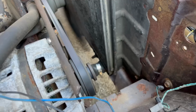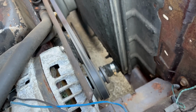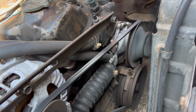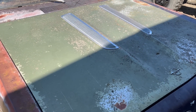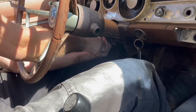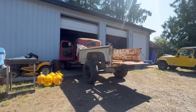Just say no. Pretty sure the radiator magically fixed itself, so that's ideal. There is a drip there somewhere, but yeah, I'm not too worried about it. Basically restored. Oh, there you go. Well, yeah, this needs a handle. Let's see how much of a pile it is now. Ooh, power wagon.